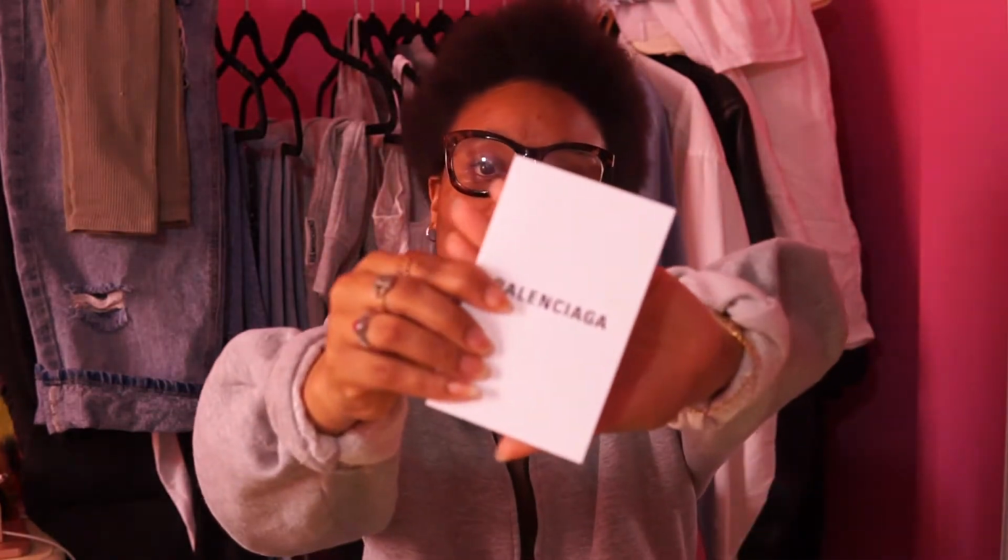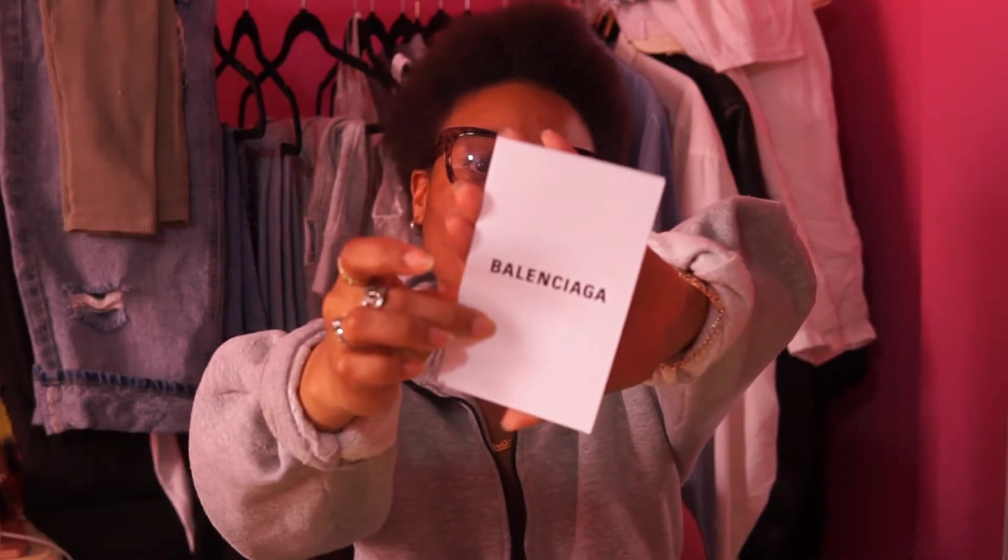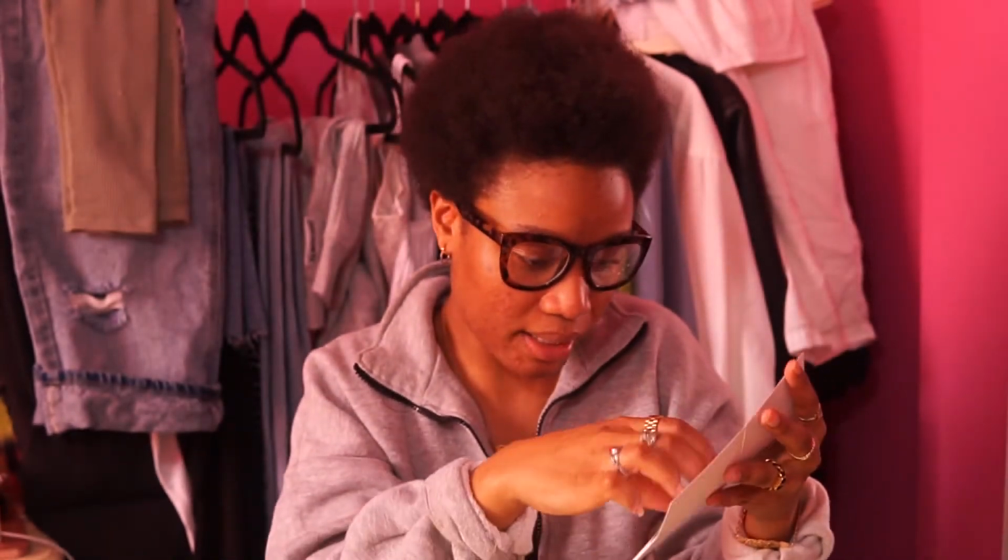So finally I have them in my possession. I love them. Like I said, I love chunky shoes. And I wanted this color specifically. So take it out. We got our little card with the receipt and all that in it. Balenciaga. We open it. I'm gonna tell you guys the pricing.